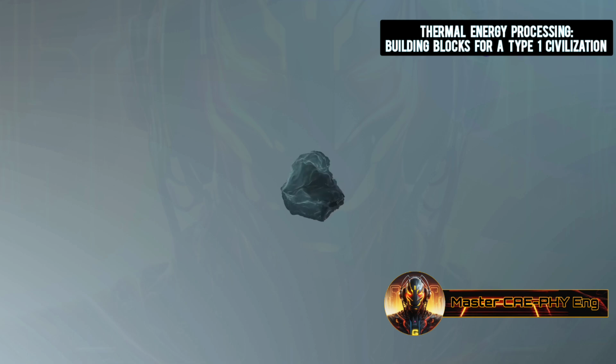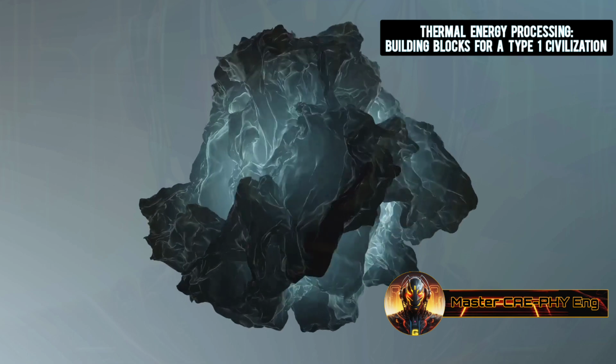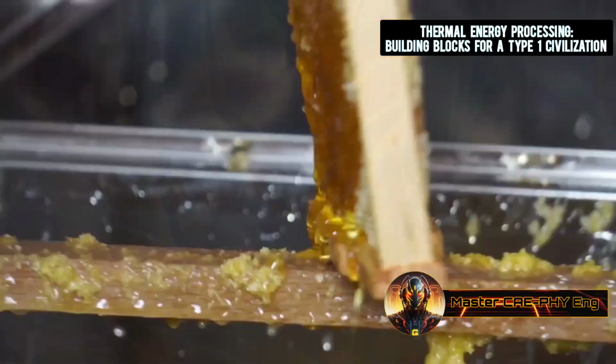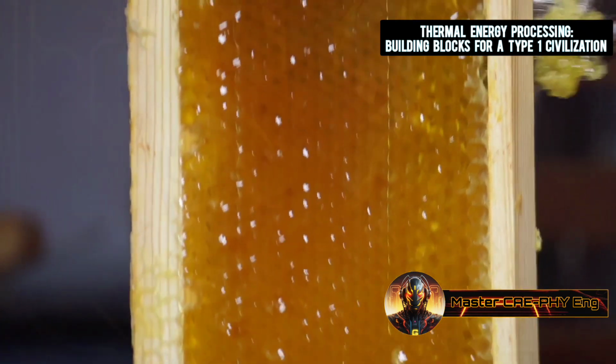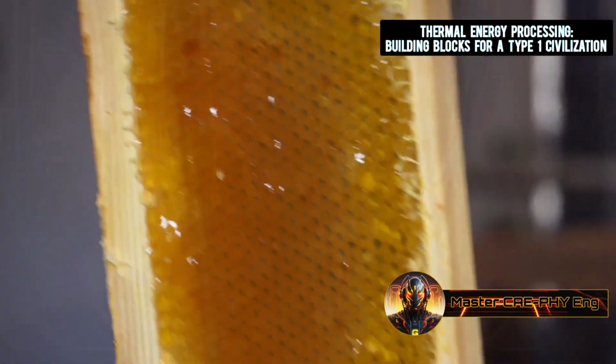Next, we have the Prandtl number, which describes the relationship between a fluid's viscosity, resistance to flow, and its thermal diffusivity, how quickly it conducts heat. This number is essential for understanding the thermal properties of different fluids. Think of honey. It's very viscous and doesn't conduct heat well, resulting in a high Prandtl number. This means that honey resists flow and retains heat, making it a good example of a fluid with high viscosity and low thermal diffusivity. Water, on the other hand, has a lower Prandtl number because it flows more easily and conducts heat more effectively. This makes water an excellent medium for heat transfer in many applications.